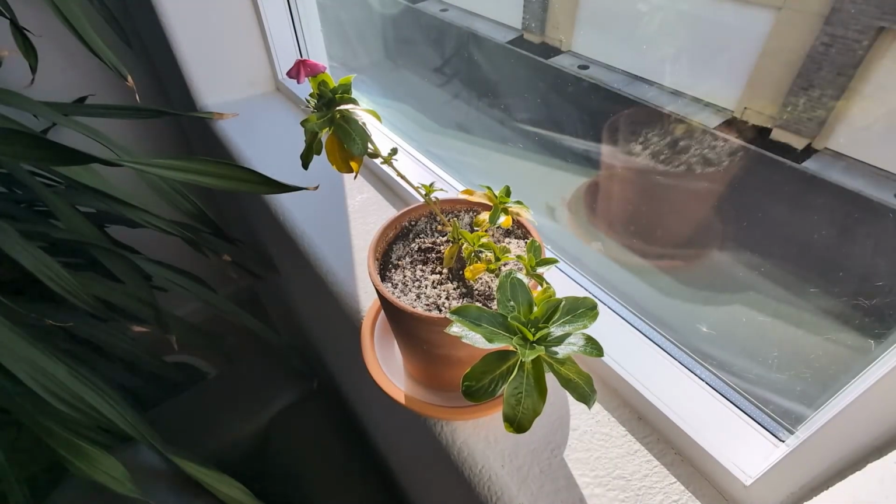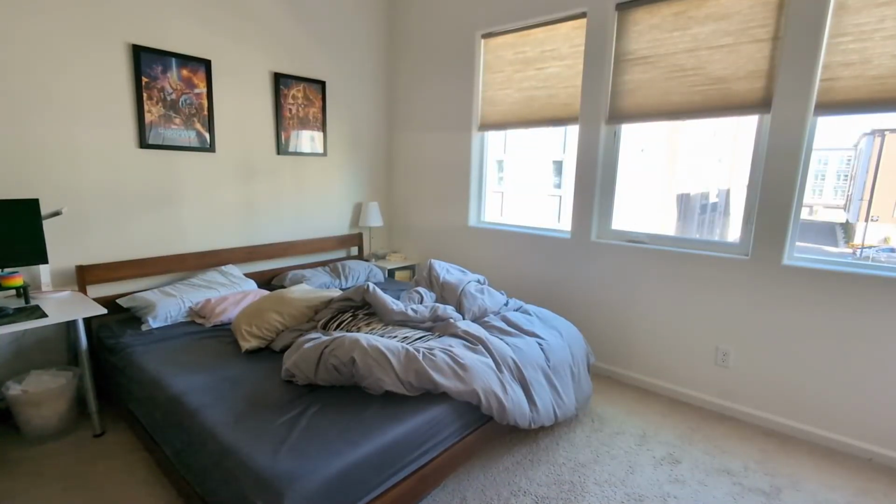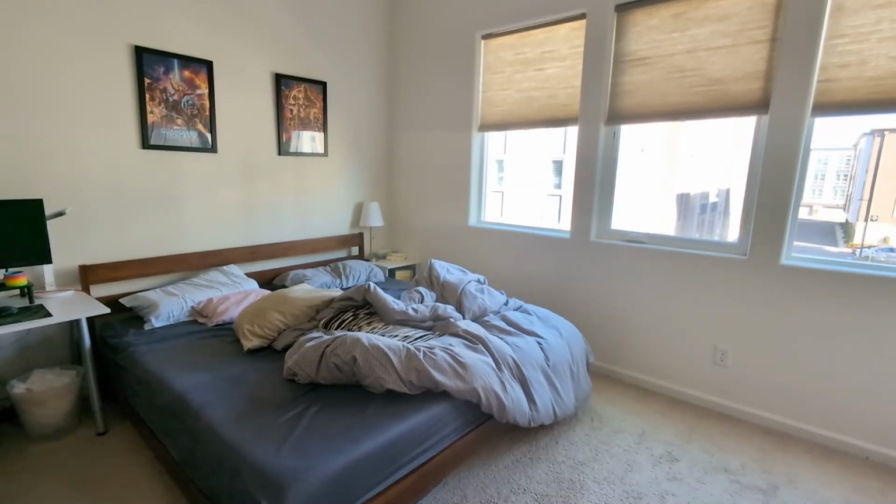After that, I take a moment to check my plant. I can't tell if it's too much sun. Once my husband has finally woken up to start working, I decided to make the bed.